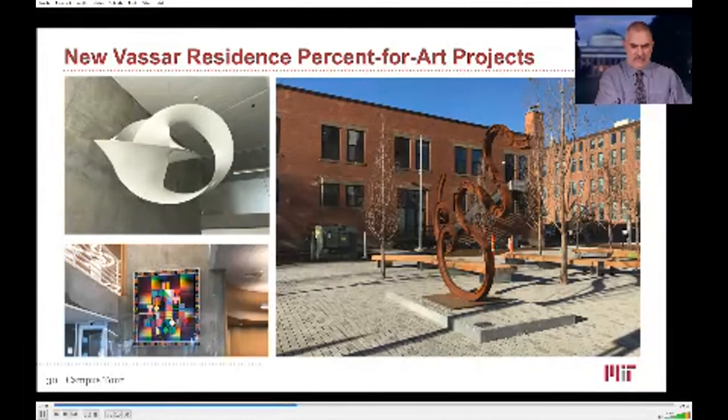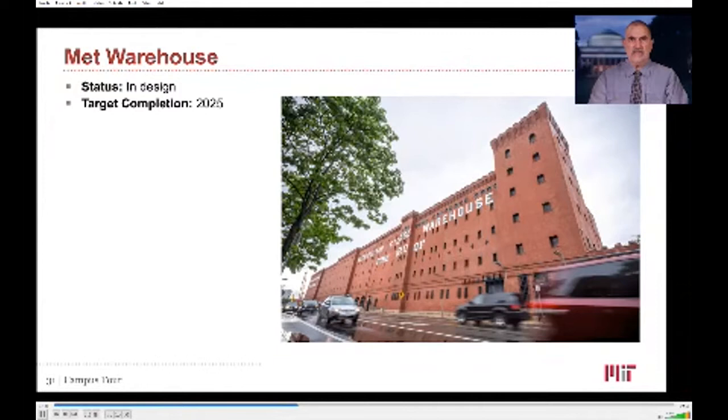I'm sure everybody remembers the Met Warehouse. We are in the development process, in the design process, of transforming the Met Warehouse into the future home for the School of Architecture and Planning and Project Manus. We've got a long way to go to get the design done. This is a huge, tough, challenging building. It was never meant for occupancy other than for people's storage materials. And we are working hard on this. The goal is to turn this building over in 2025.